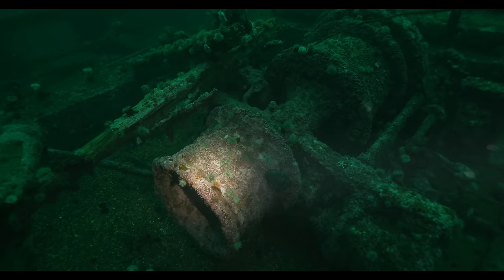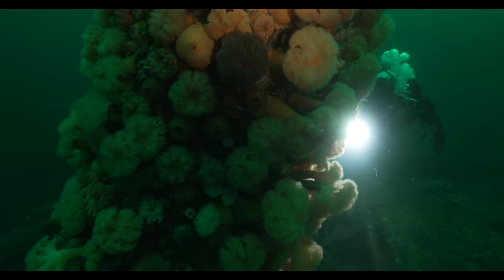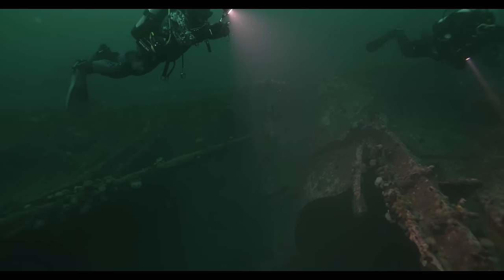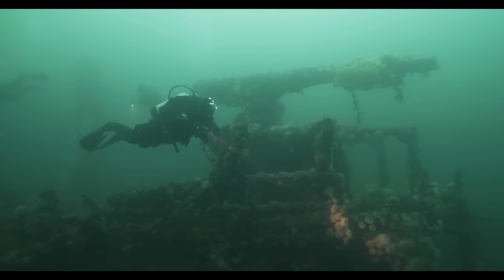We made our way aft, passing the new sea life adorning the wreckage and over the gaping holes from the torpedoes until we reached the stern anti-submarine gun.